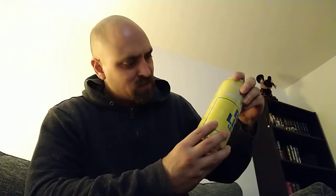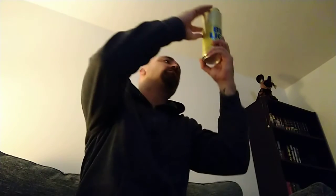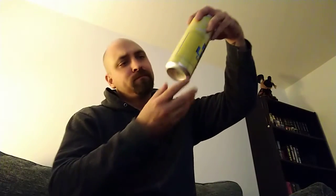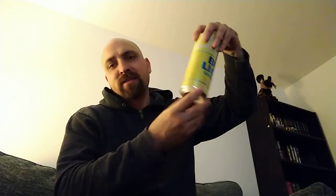It's $3. This one here is, excuse me, 4.2% alcohol per volume. So it's not on the low side. It's $3. It's a 24-ounce. I lied, 25 fluid ounce, at 4.2% alcohol per volume. So, I mean, it's not high in alcohol.